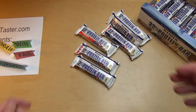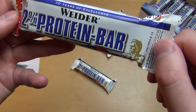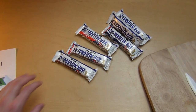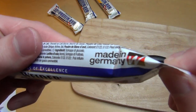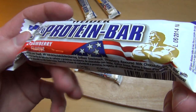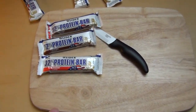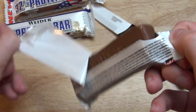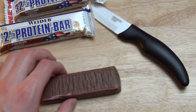So gorgeous. And it seemed to be an American brand. It's very American. 70 years of excellence. Alright, and look at this here, it's made in Germany with a German flag, so this completely distracts me. Why is the American flag and then it's made in Germany? Strange thing.